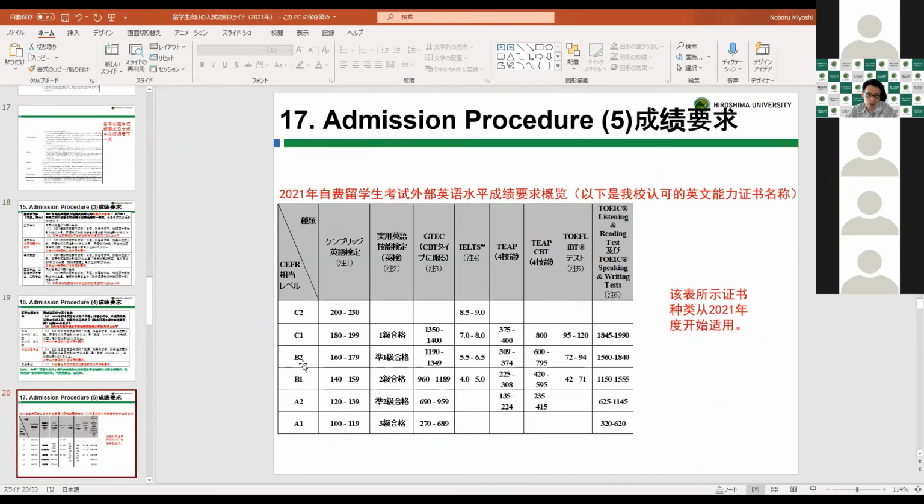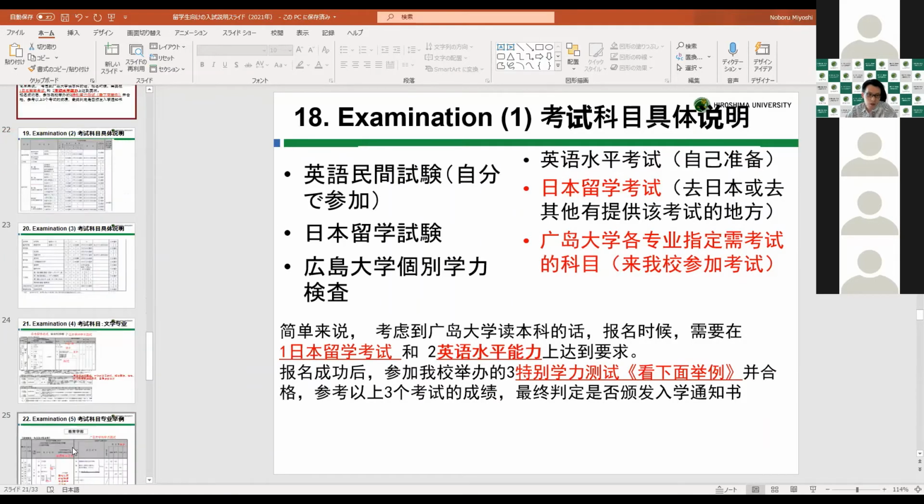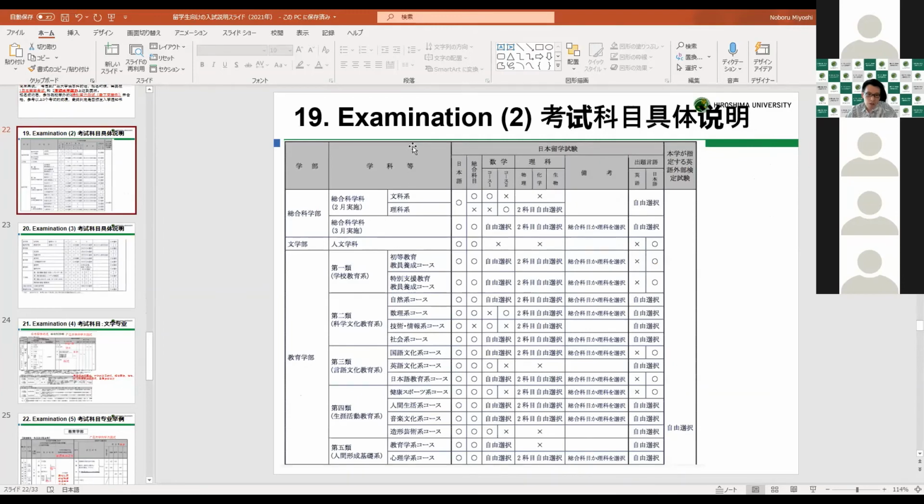As I already explained, for the whole school in Hiroshima University, we need more than B1. So you should get a score above B1. Basically, for international undergraduate students there are 3 examinations. First, you take the TOEFL or IELTS, then you take the EJU, and then you come and take the examination at Hiroshima University. For details about the admission system for international students, please check our admission guide for international students on the website.